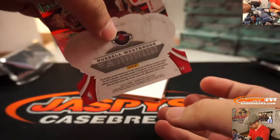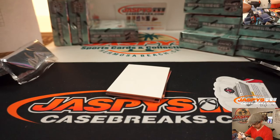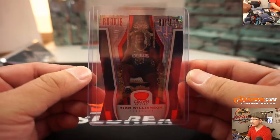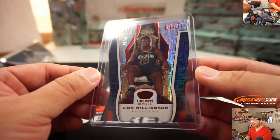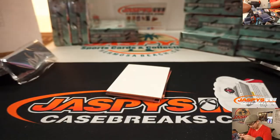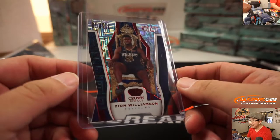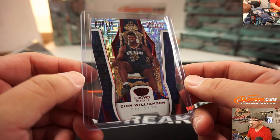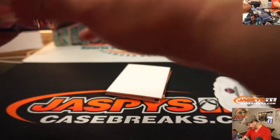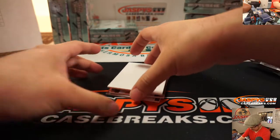There's Westbrook to 99 and Zion, rookie royalty die cut. Who's got the, that's Juan with the Pelicans in this one. There you go. It's 20 out of 49. Do we like that? I kind of like that rated rookie chain that he has on. Is that real? It kind of looks photoshopped in, but if they really had a rated rookie chain for reals, like for reals, I think I'd get it.